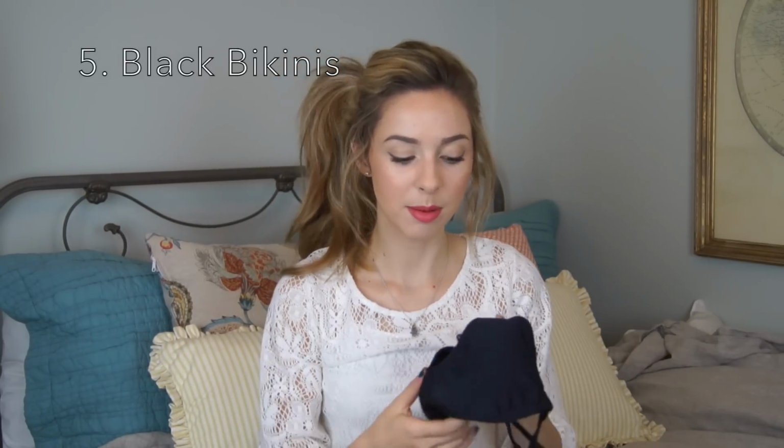And then my next bikini essential are black tops. I am obsessed with black bikinis. I think that black bikinis are the most flattering bikinis that you can possibly wear. I just think they look the best. I don't know if that's just me, but I love a good black bikini. So right now I have two different tops to show you. I don't have matching bottoms with these. These go with anything. I will mix these with any bottom that I own.